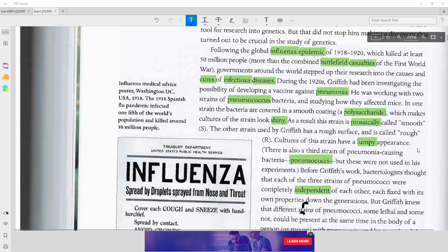Following the global influenza epidemic of 1918 to 1920, which killed at least 50 million people, more than the combined battlefield casualties of the First World War, governments around the world stepped up their research into the causes and cures of infectious diseases. During the 1920s, Griffith had been investigating the possibility of developing a vaccine against pneumonia. He was working with two strains of pneumococcus bacteria and studying how they affected mice.